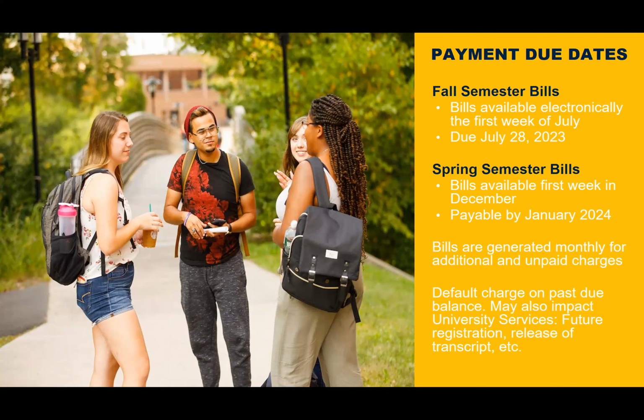But as long as there remains any past due amounts on the bill, there will continue to be a bill that's generated and sent every month at the beginning of the month until that balance comes to zero. There are late fees associated with late payments. Obviously, we don't want that to happen. So we really want folks to be doing this in preparation for receiving that July bill and to know everything that needs to be done in order to get that resolved by the July 28th due date.